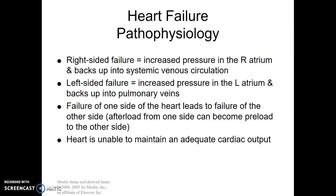So we're still on heart failure, and right-sided heart failure means you're going to have too much pressure in the right side of the heart, so it's going to back up into the systemic vascular circulation. That's where you're going to see that peripheral edema or a distended liver. Left-sided heart failure, you've got too much pressure in the left side, and that is going to back up through the pulmonary veins into the lungs.